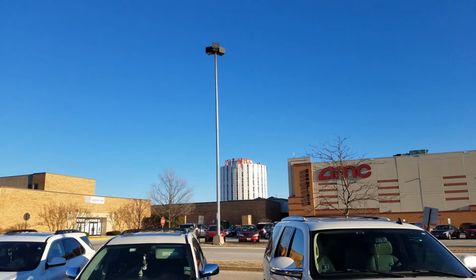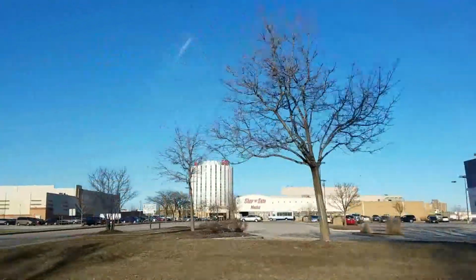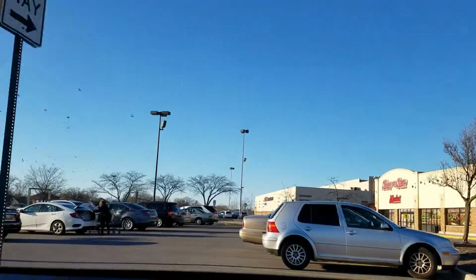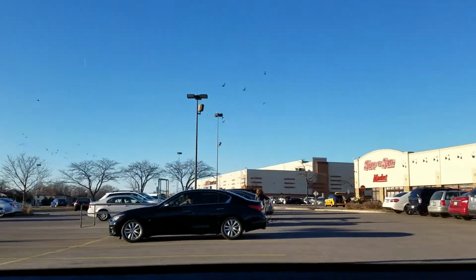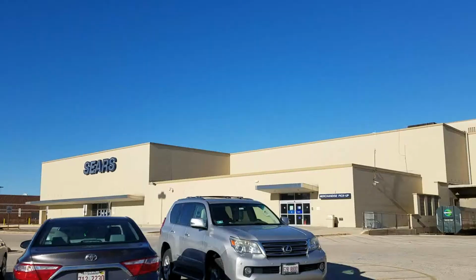On the back of the mall, there is an AMC, and this is also where the main entrance for the 9-story office tower is. There also is a Shop and Save Market, which is an ethnic grocery store serving the area. It's a very strange feature to have a grocery store attached to a mall.